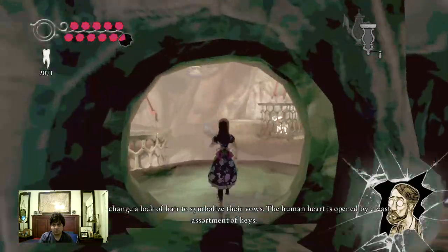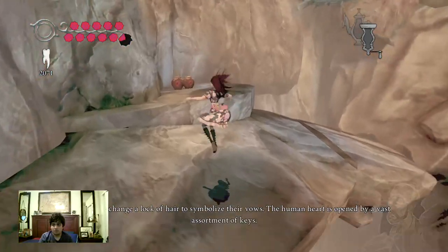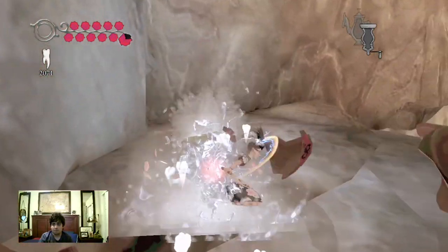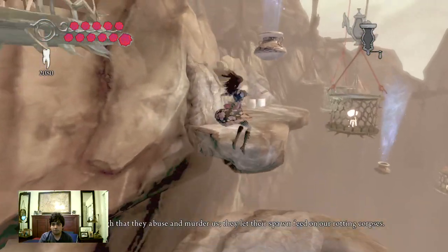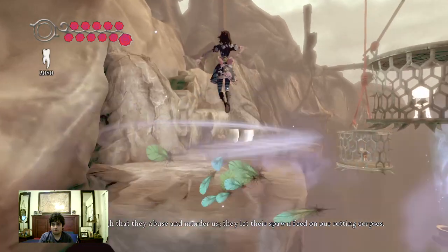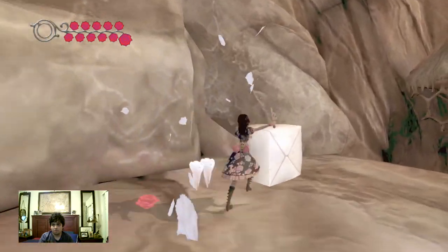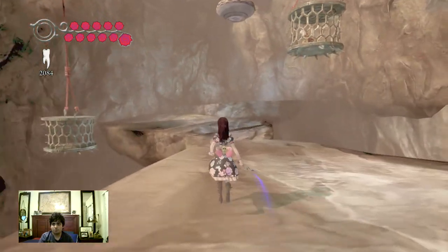Lovers often exchange a lock of hair to symbolize their vows. The human heart is opened by a vast assortment of keys. Really? It's not enough that they abuse and murder us. They let their spawn feed on our rotting corpses. No. Very horrible. Who would do such a thing?